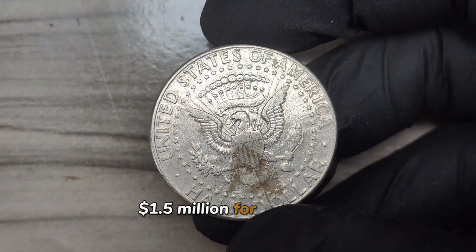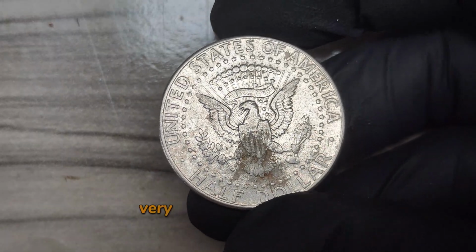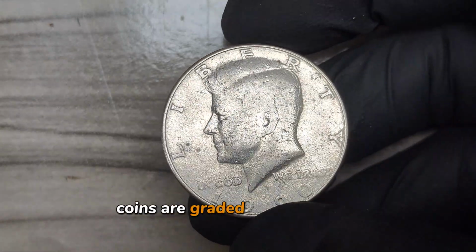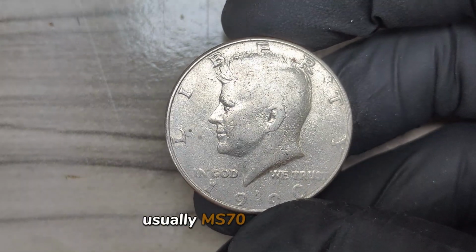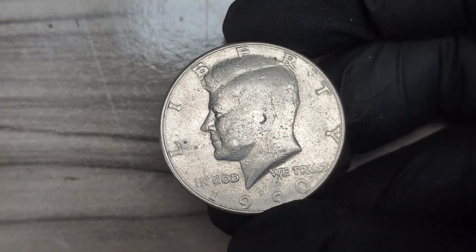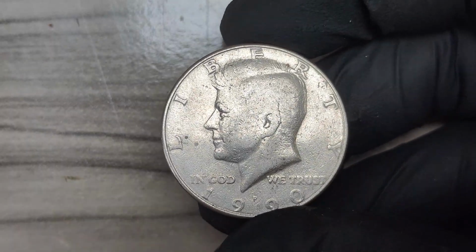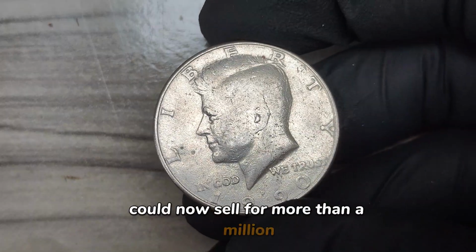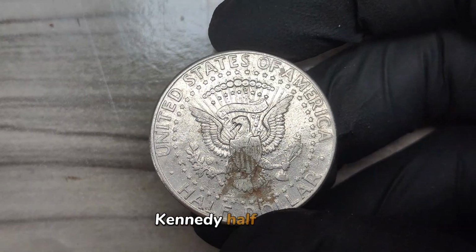$1.5 million for a coin. That's unbelievable. But here's the breakdown. Very few survived in perfect, uncirculated condition. Coins are graded on a scale from 1 to 70. Only perfectly graded coins, usually MS70 or PF70, reach this astronomical value. High net worth collectors and museums are willing to pay top dollar for this piece of history. To put it in perspective, a coin that might have cost $10 at a bank in 1990 could now sell for more than 1,000,000 times its original face value if it's the right 1990 P Mint mark Kennedy half-dollar.